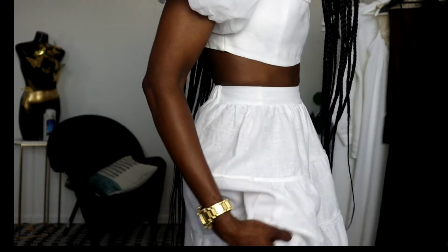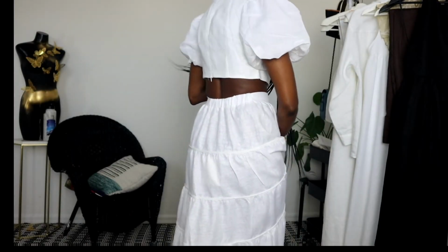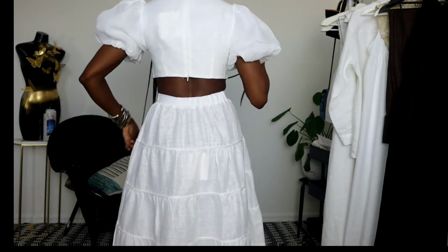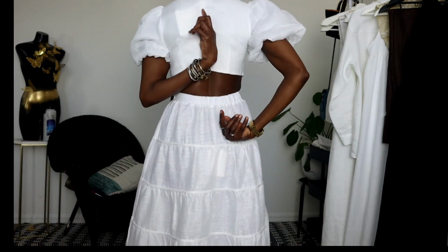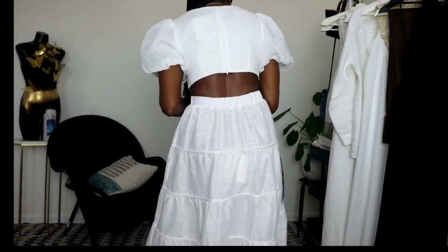And this is what the back looks like. The zipper. It actually zips up to here.